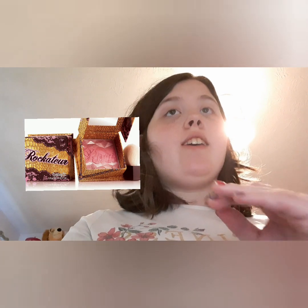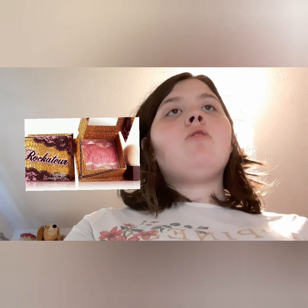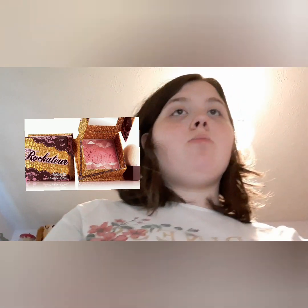Next is the Benefit Rockateur blush. This personally I've heard good things about, like only good things. And I've seen some swatches and it looks such a good colour. It's kind of a coral colour. And to be honest, I'd say it's worth the hype. But there are definitely dupes for it.